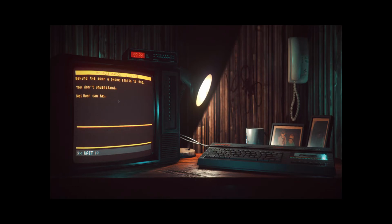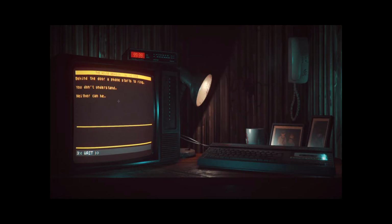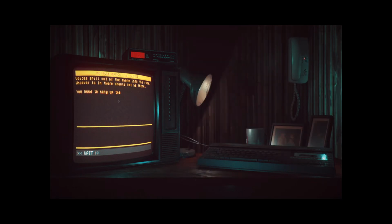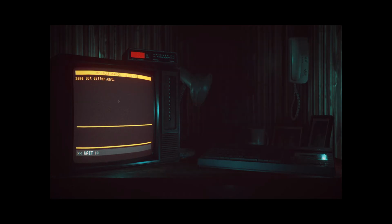Behind the door, a phone starts to ring. You don't understand. Neither can he. Let's answer the phone. You hear him answer the phone. Your mind hurts and you taste iron. Voices spill out of the phone into the room. Whoever is in there should not be there. You need to hang up the phone. I do. Whoever. Consider the worst. Relief.